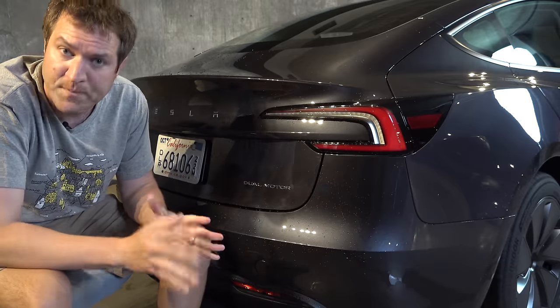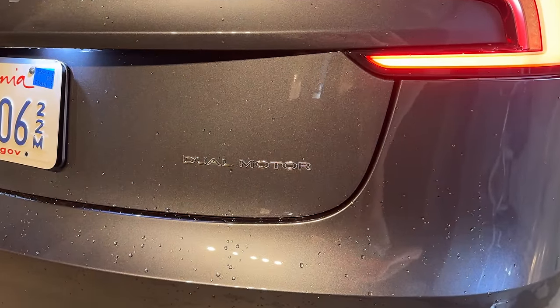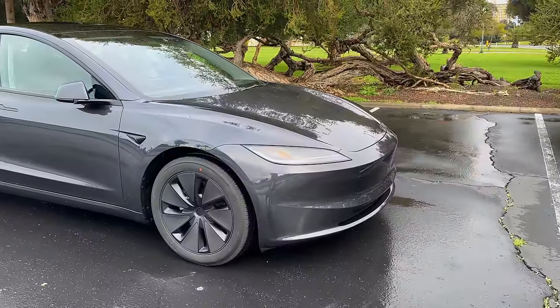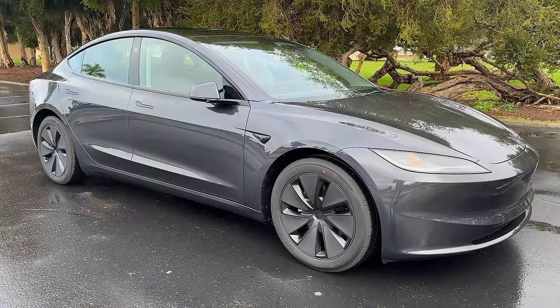Or you can upgrade to the long range model. That's this one, dual motor, because it has all wheel drive. That starts around $47,500. And with the dual motor, range jumps to about 340 miles on a single charge, which is excellent. And acceleration drops 0 to 60 in 4.2 seconds.